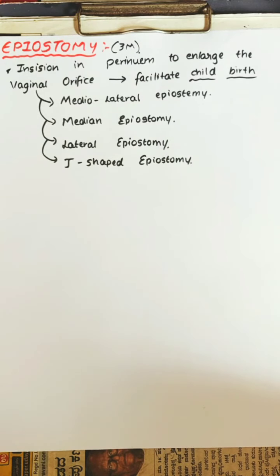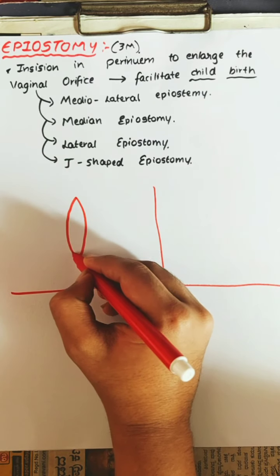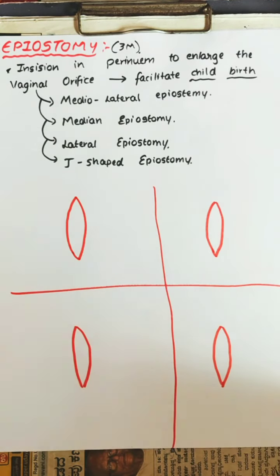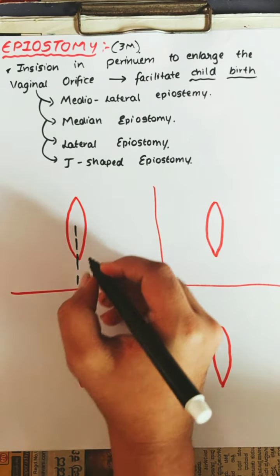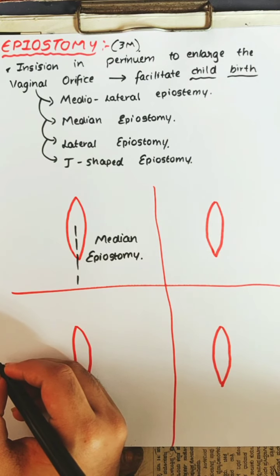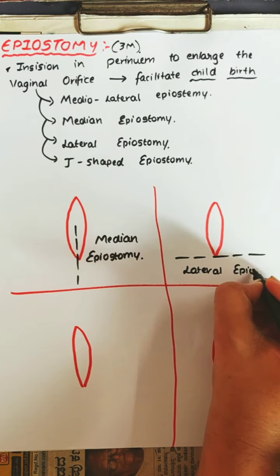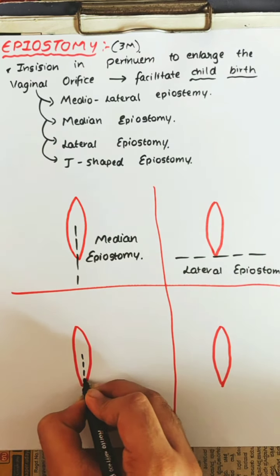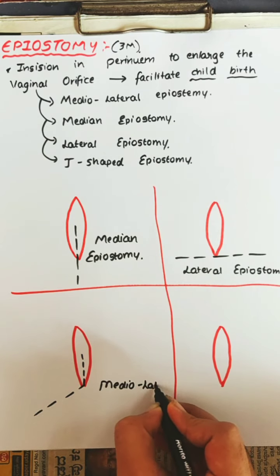Okay, I'll do just a diagrammatic representation for all these. I'll draw a random line and consider this as the perineum. I'll be showing all the 4 different kinds of incisions done for childbirth. First one is median episiotomy. It comes to be like this. Second one is lateral episiotomy. Third one is mediolateral episiotomy. This is medial cum lateral, so it is mediolateral episiotomy.